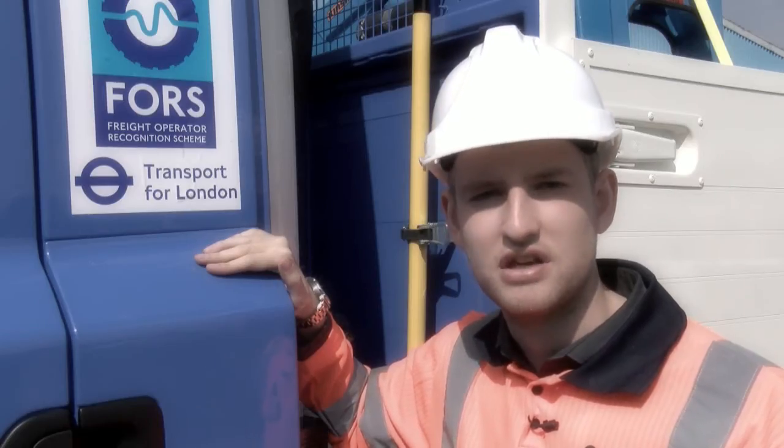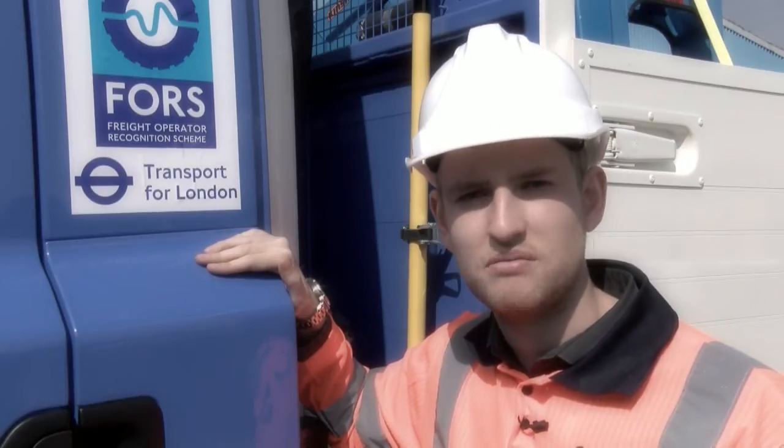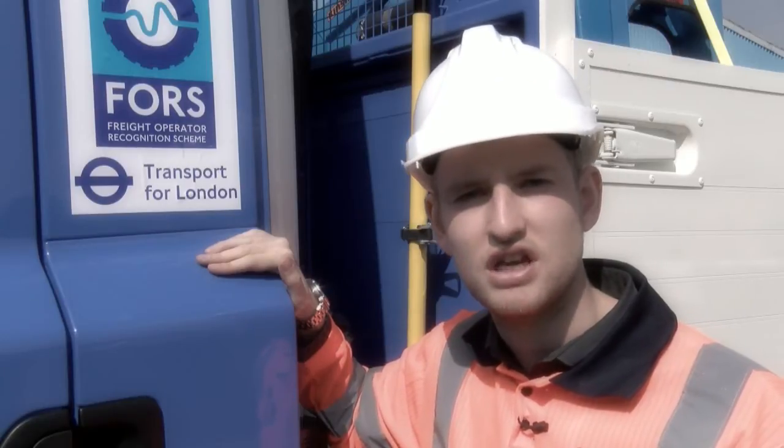Keyline is proud to be associated with FORS. The Freight Operator Recognition Scheme, Keyline are currently a Gold member, of which few companies have achieved Gold membership.